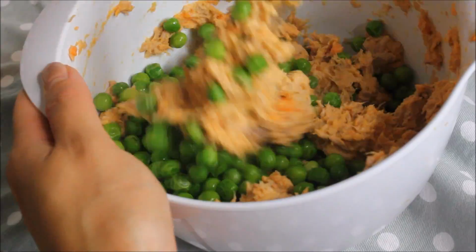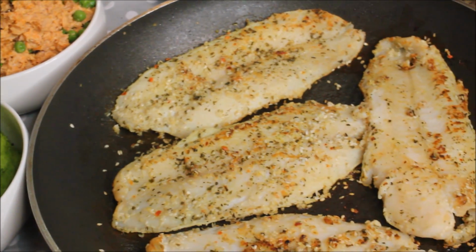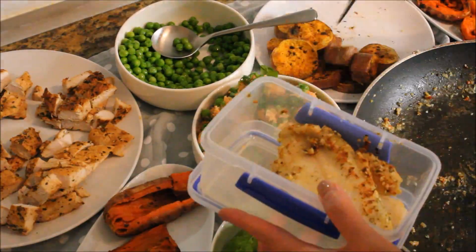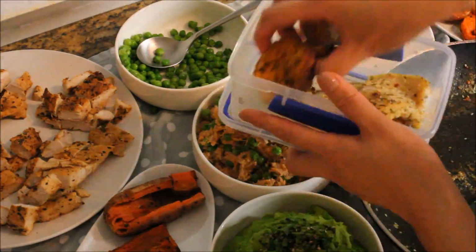Once the sweet potato skins have crisped up a bit, assemble your ingredients and start portioning them into your food boxes. This has got to be the most satisfying part of food prepping. Grab and go healthy meals ready to eat. For snacks this week, I'm going to have some boiled eggs, almonds, fruit and Quest bars.